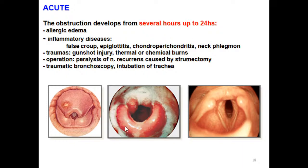And on this picture lower here, you can see, as an example, such a disease as epiglottitis. Yes, epiglottitis, it is inflammation of the epiglottis.